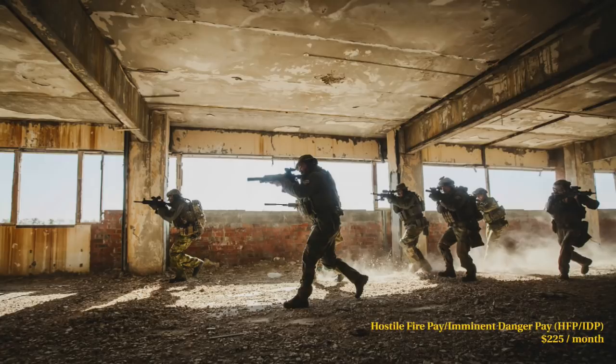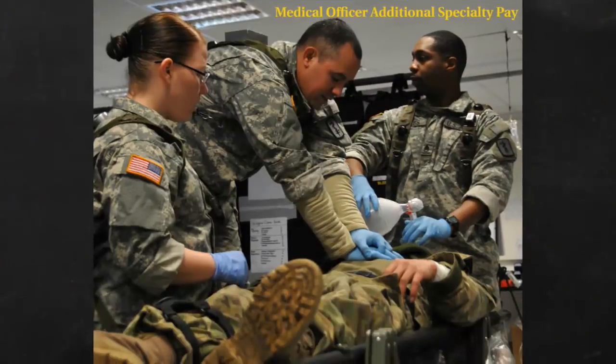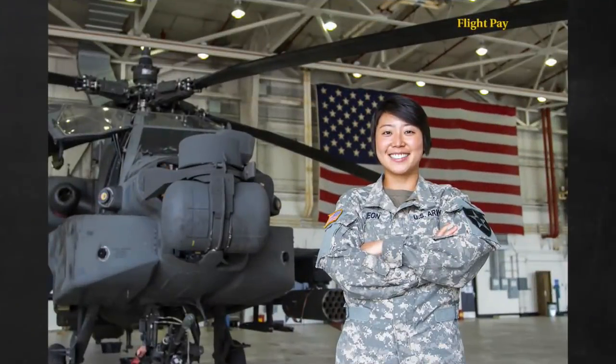There are a lot of specialty pays in the military. Each branch has their own nuances for who is entitled to them and when, but some of the most lucrative specialty pays include Medical Officer Additional Specialty Pay. This is to compensate doctors who would make substantially more money if they were working in the civilian workplace. Flight Pay. This is used to keep pilots from getting out and working for the airlines. This incentive is $125 all the way up to $840 a month.